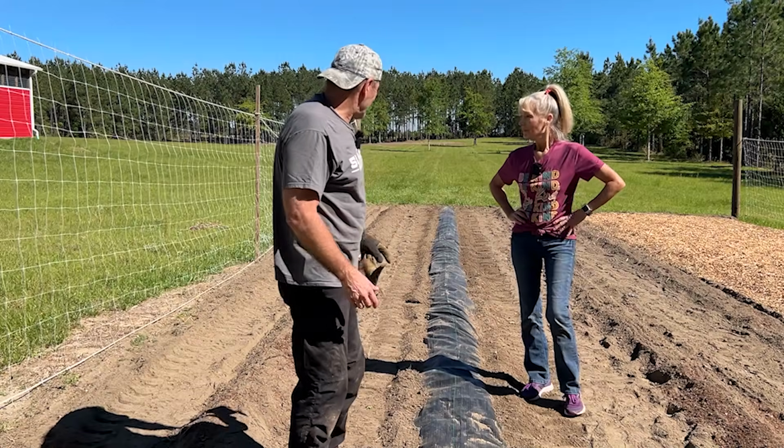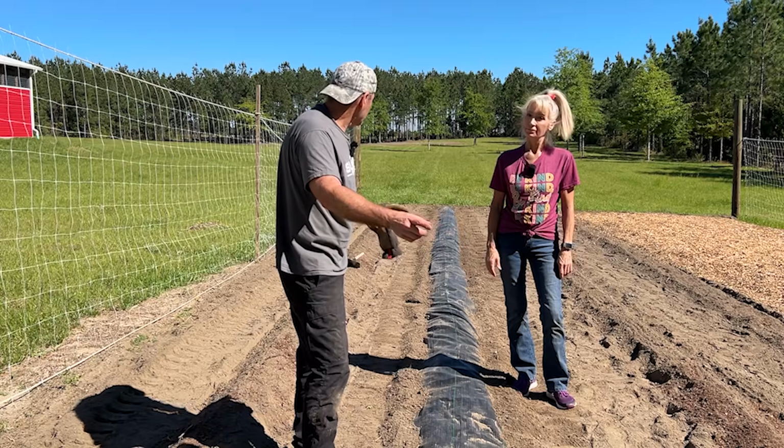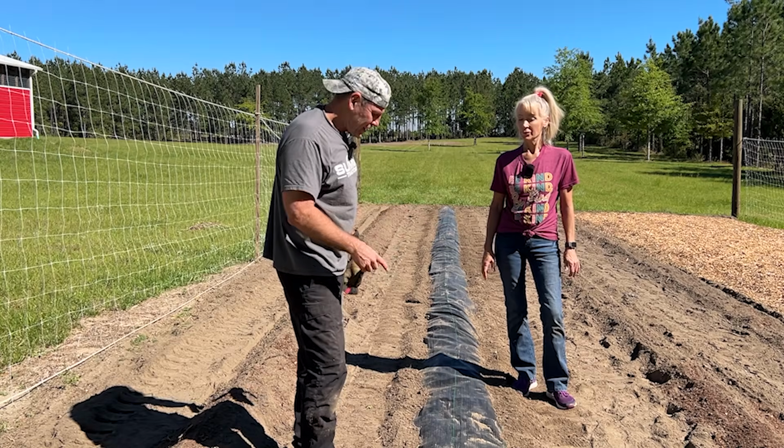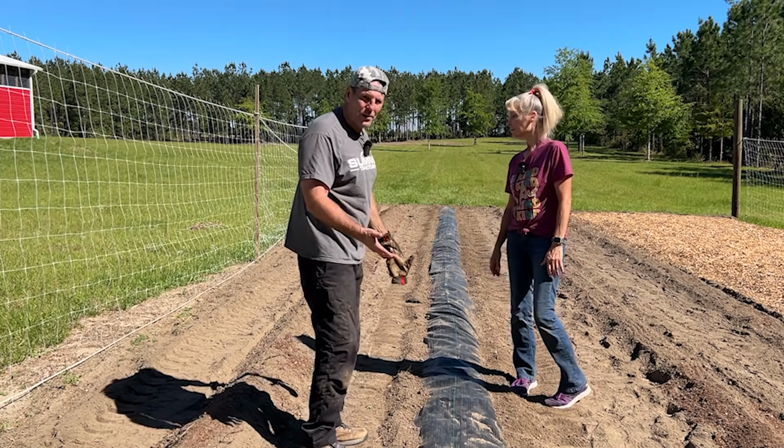So all the tractor work was cool. I shouldn't have filled in that little furrow on the side. So we're gonna go down and recut these, because you need somewhere for the edge of the plastic to go in so there's less manual labor.